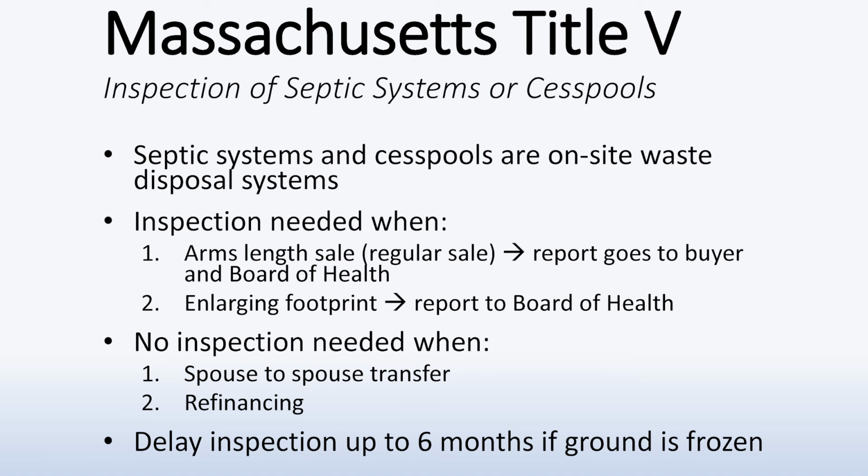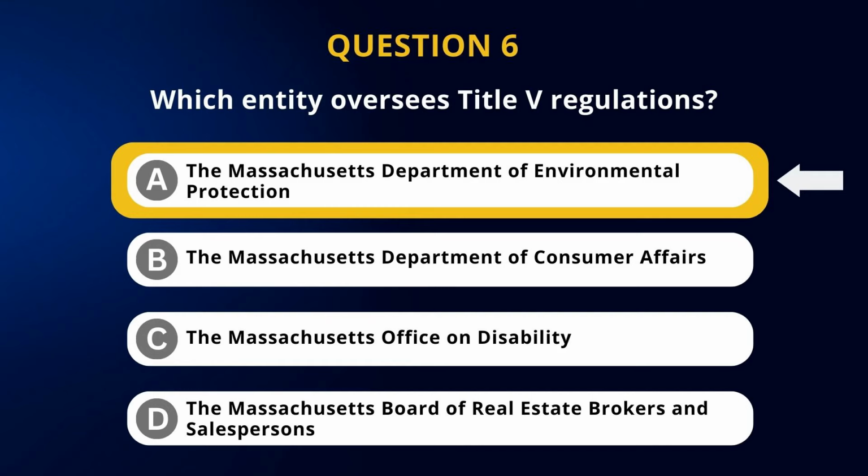The Mass Department of Consumer Affairs, the Mass Office on Disability, and our board, the Massachusetts Board of Real Estate Brokers and Salespersons, have nothing to do with environmental anything, right? So none of them have anything to do with it. And there's a lawsuit. The Office of Consumer Affairs might get involved with the AG's office suing somebody on behalf, but they're utilizing this. But the sort of the sheriff, if you will, for environmental issues is the Mass Department of Environmental Protection.